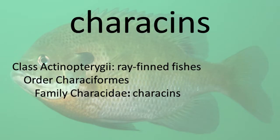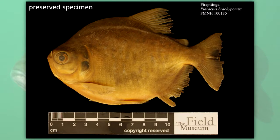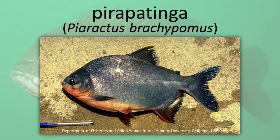Characins. These fishes are primarily found in Central and South America and Africa. Most of the species are small in size. They have an adipose fin and teeth on the jaws. They are popular aquarium fishes. Piripitinga.